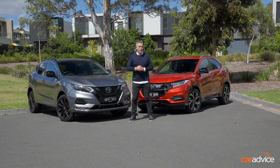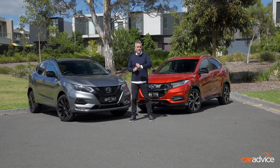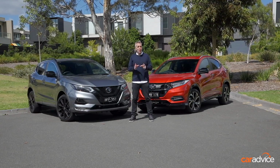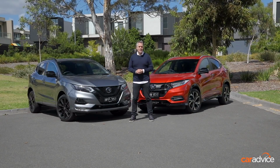Whatever the case or whatever your needs, either the Nissan Qashqai or the Honda HR-V represents a well-priced, well-featured, well-known and well-suited urban running compact SUV.